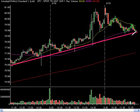However, at some point, I do believe this line will break. And when it does, you should get a pretty decent flush to the downside. A couple key levels you should watch if it does break are these lines that I'm going to currently draw in now. All right, this one right here at approximately 78.25.